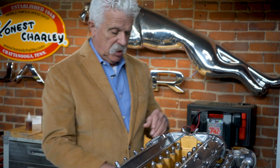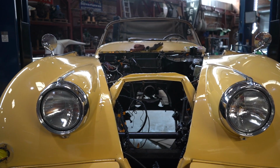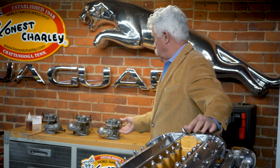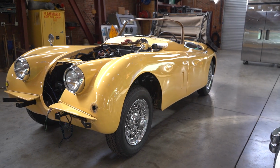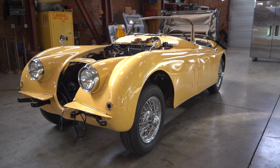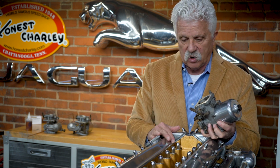So a 3.8 Jaguar engine with the porcelain manifolds, all the new acorn nuts, which have dressed this engine up fantastically. We've got SU HD8s to go, and because it's a 150S, there are 3 on this car. 3.8 is an amazing little motor. It will look wonderful on this car.